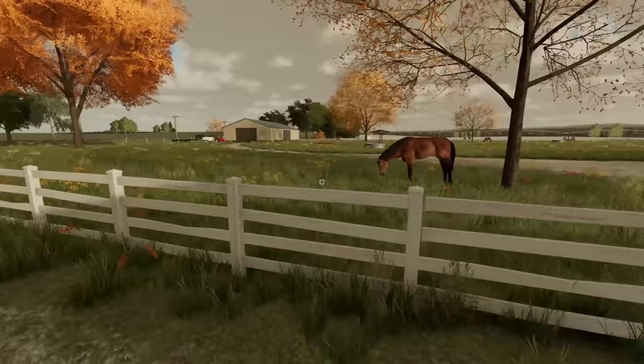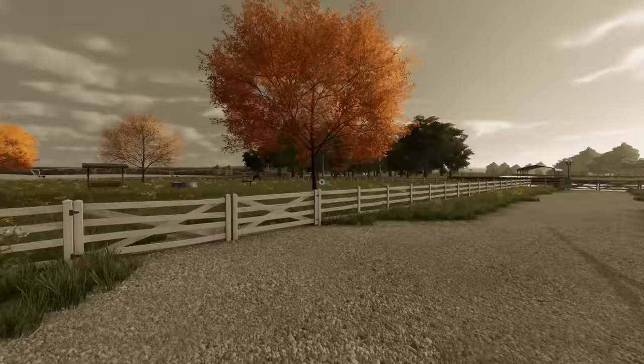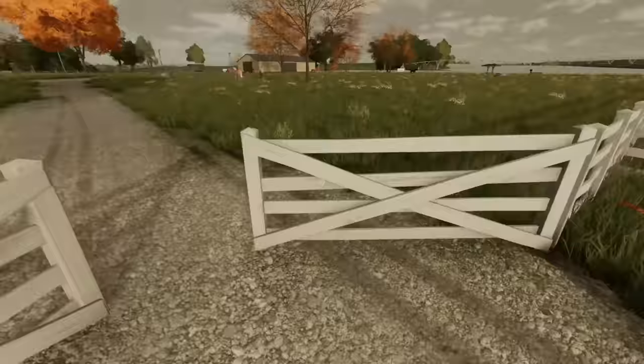All right, as you guys can see, we got some horses out here on the top of the fence. Hey, how's it going, honey? But we got to go through, make sure that they all got their hay, but I'm not going to make you guys sit through that. That is going to be it for this video.